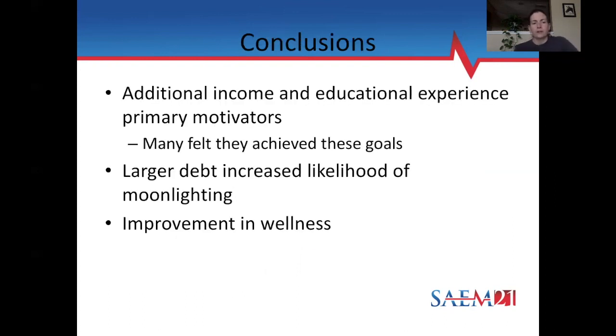So overall, we found that additional income and the educational experience were the primary motivators for residents to moonlight, and many who did felt that they did achieve these goals. There was an association between larger debt and someone's choice to moonlight, and we did find a pretty significant improvement in wellness of those who did choose to moonlight.